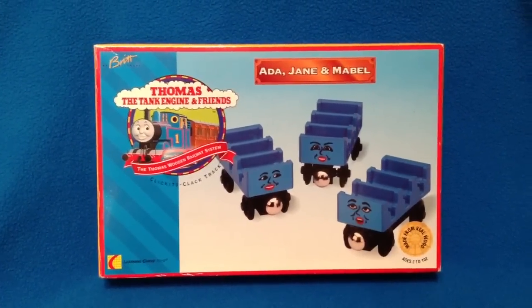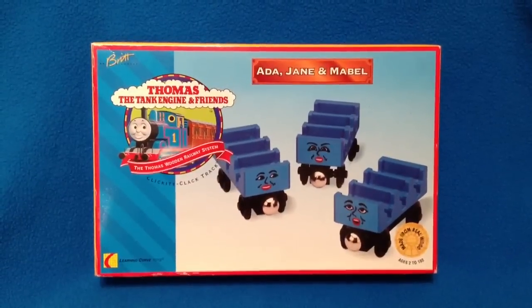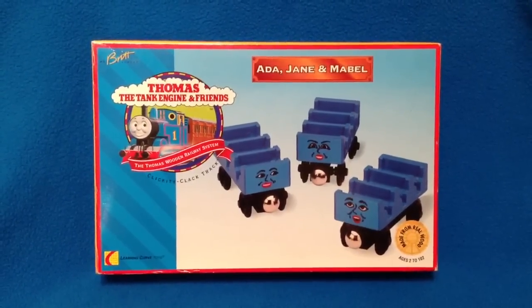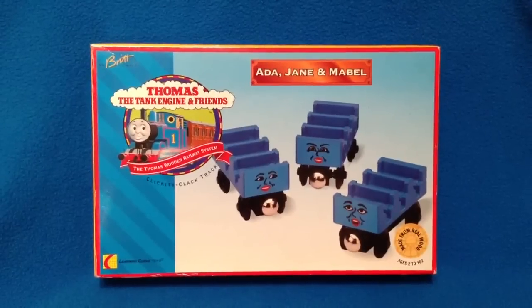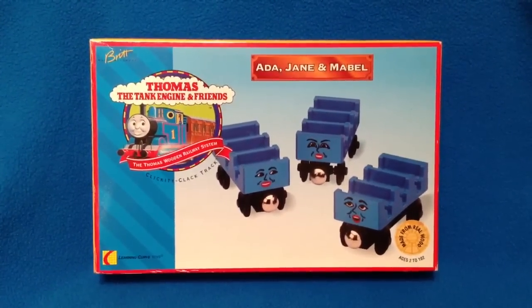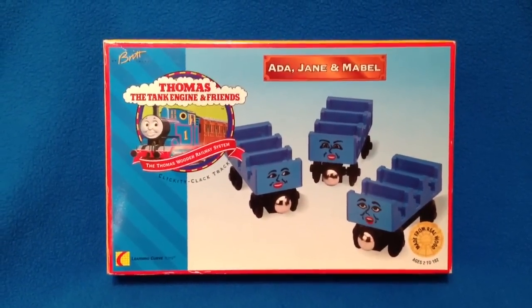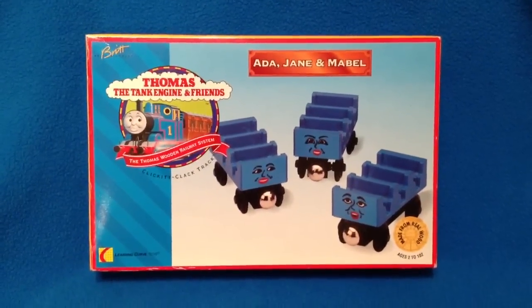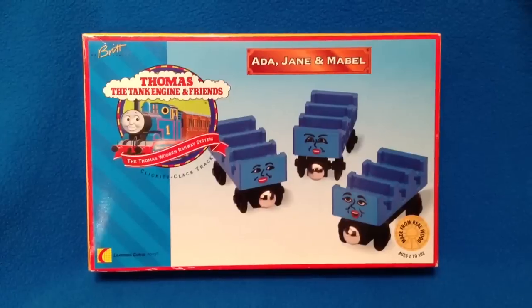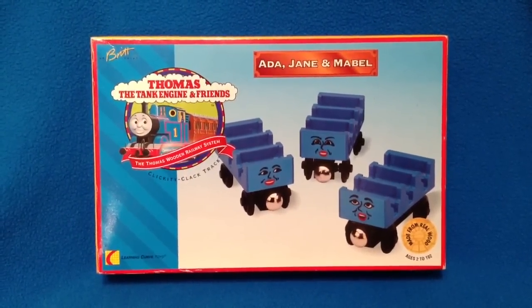Ada, Jane, and Mabel, as you saw, they came in a 3-pack, so I don't think too many people ended up buying this because they were pretty pricey back then. I'm not sure what the retail was, but I'm guessing they were probably around $40, which was pretty expensive for the average family back in the day to own those. On the back, and I'll get to the back in a minute, their names are actually written in cursive. These are the only open air, as you can see there's no top to them, the only open air passenger coaches in the Wooden Railway series.